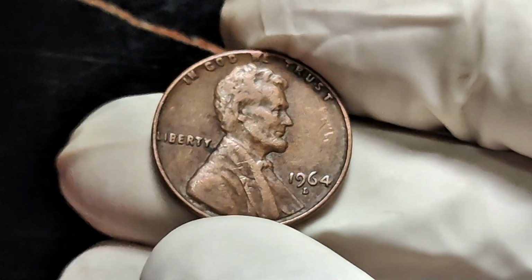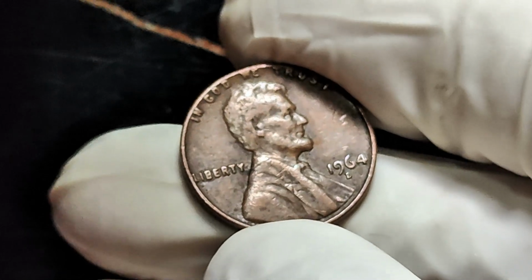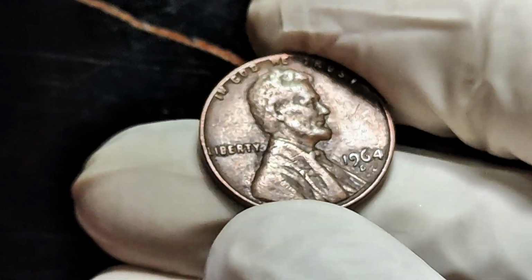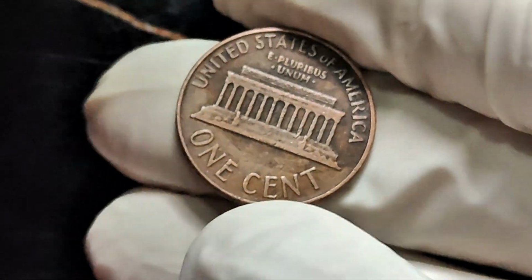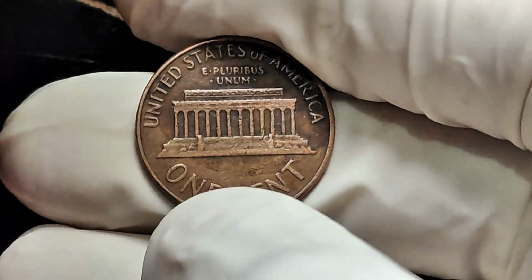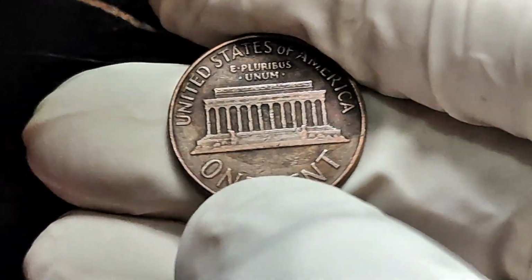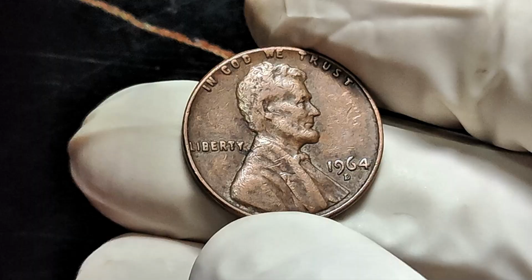Imagine holding a small, seemingly ordinary penny in your hand. Now, what if I told you that this penny, the 1964 D Lincoln penny, could be worth up to $3 million? Yes, you heard that right, 3 million. But here's the catch: most people have no idea they might have this treasure hiding in plain sight.